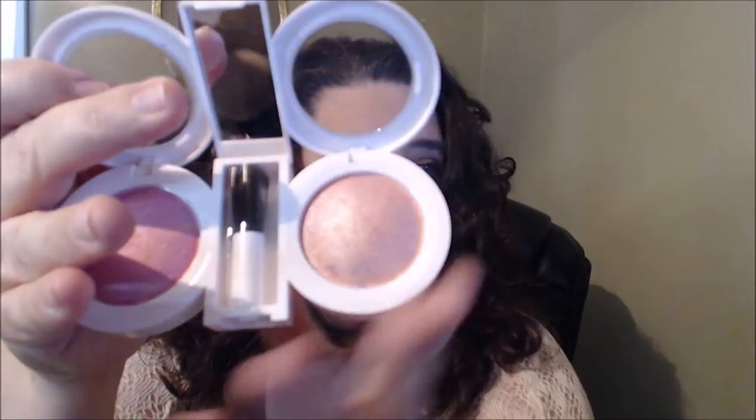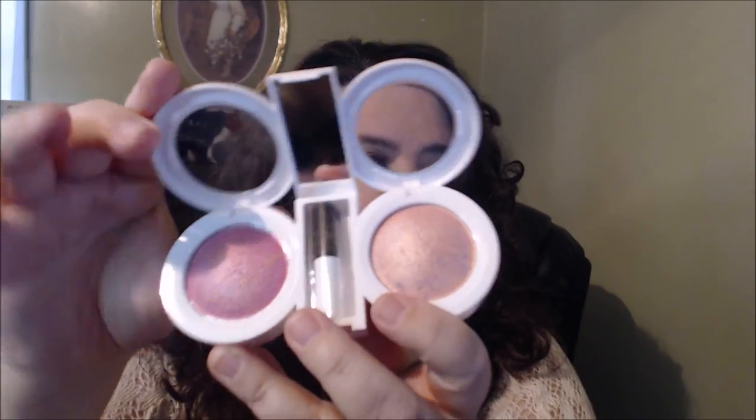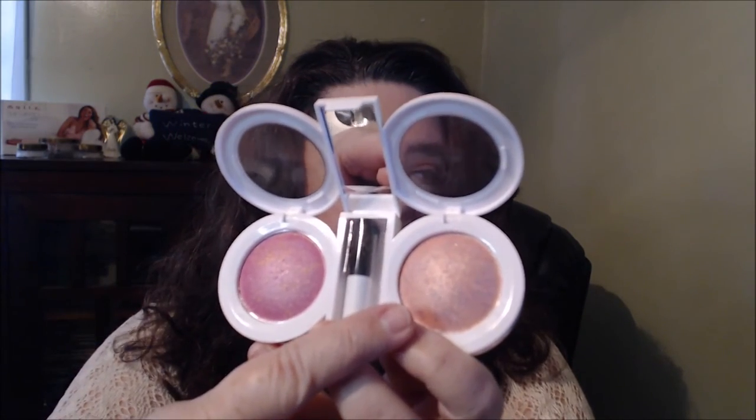Now, I've been trying to look on here to find exactly the colors, but I think I know exactly what colors these are, and I did put them on today, but I do have these as singles. You get the duo, and this one here I used as a highlight. That is the shade called Honeymoon or something like that, and I've always used that one as a highlight, which you can see, that wouldn't even work as a blush at all. You can see the shine there.